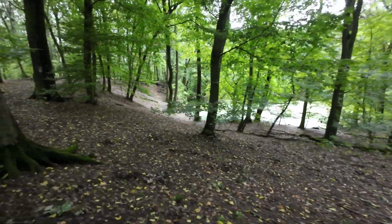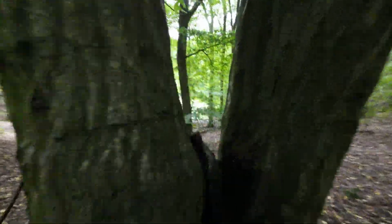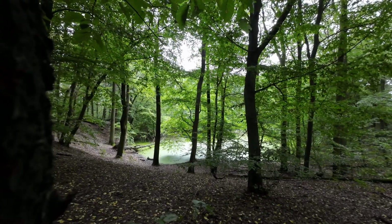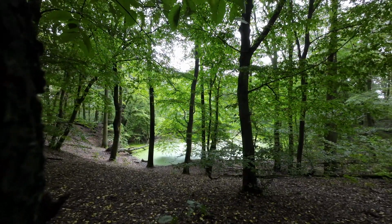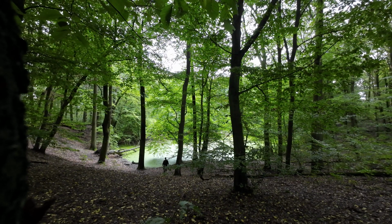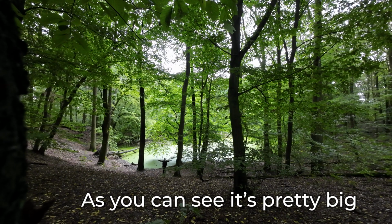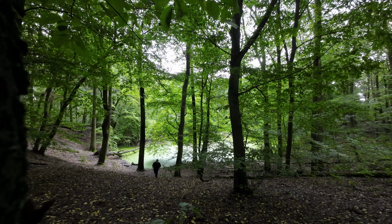I might even, just for scale, pop you down somewhere or put you on a branch. I'll put you in this tree maybe. And then maybe you can just get a feel for how big the place is. That's all right, you can get back up. I don't want to get stuck now. So you can see it's pretty big. I'm not a short person, I'm not that tall either. So it's a pretty big crater.